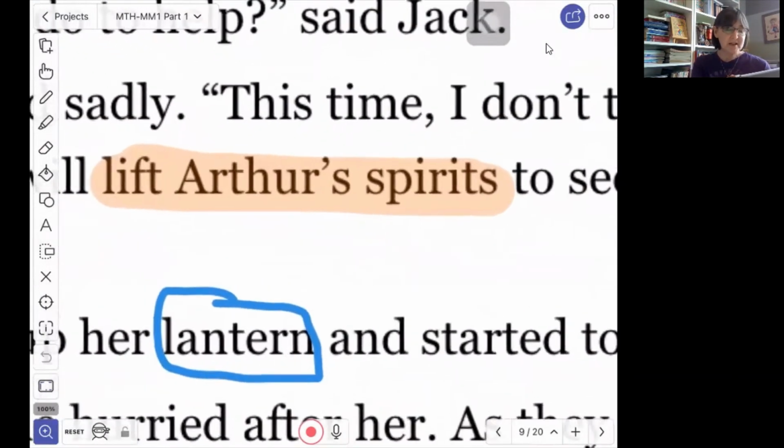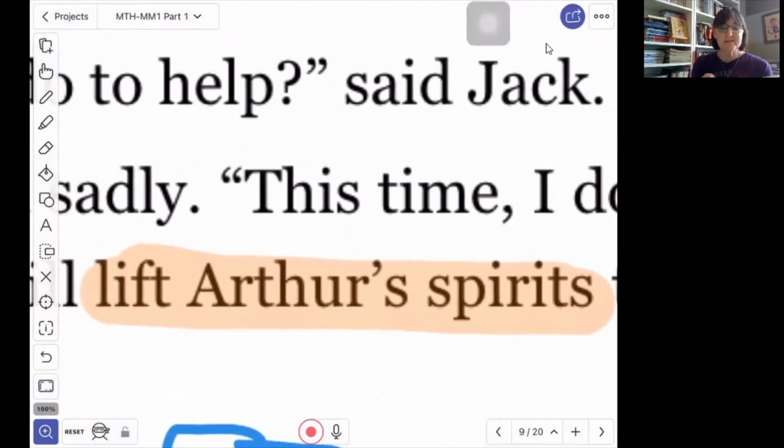We're going to talk for just a minute about what it means to lift someone's spirits. We've talked before about how in English we use the word heart to talk about how someone is feeling, especially if someone is feeling really good or not so good. And so we talk about hope and disappointment.